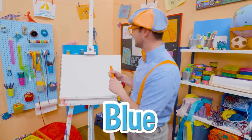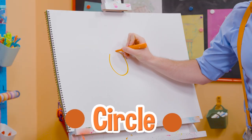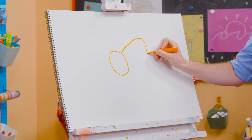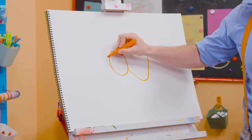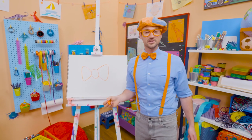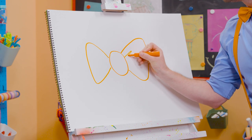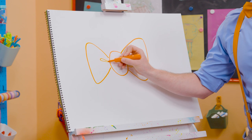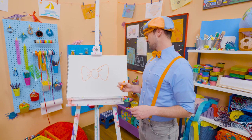Yeah, blue. All right, to draw my bow tie, we need to draw a circle right in the middle. Oh, and then we need to draw this big, looks kind of like a triangle, but it doesn't connect. And then over here, we'll do the same. All right. Whoa, starting to look like my bow tie, right? Okay, so now let's draw a very thin oval and one right here. Wow, and that kind of looks like it's wrinkled, right? Yeah, see? Oh, now that looks like my bow tie.